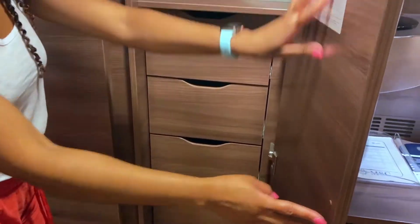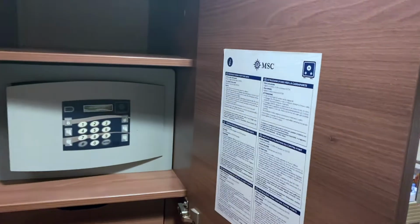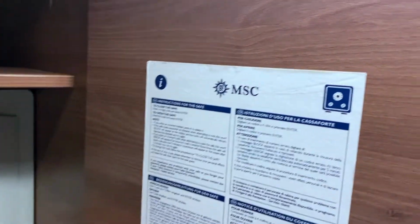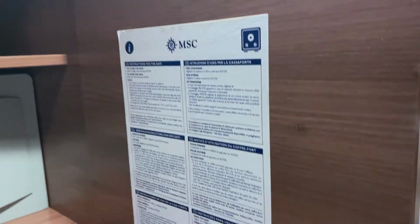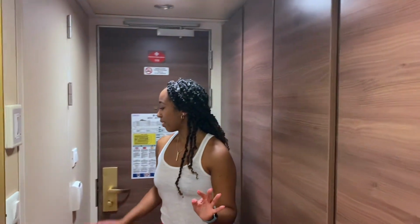And I'm glad they actually give really good instructions on how to use the safe. Personally, I never use it just because I'm scared I'll get locked out of it, but they have instructions for beginners. And now I'm gonna back up.